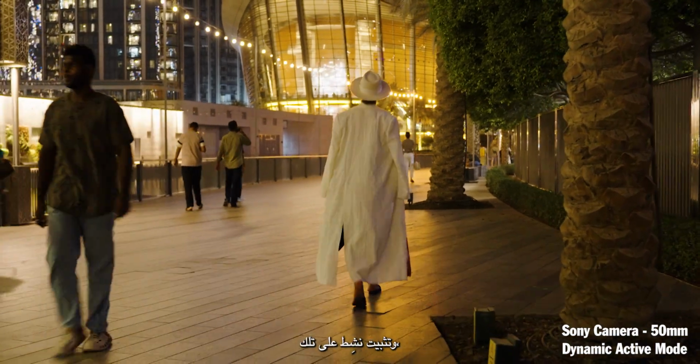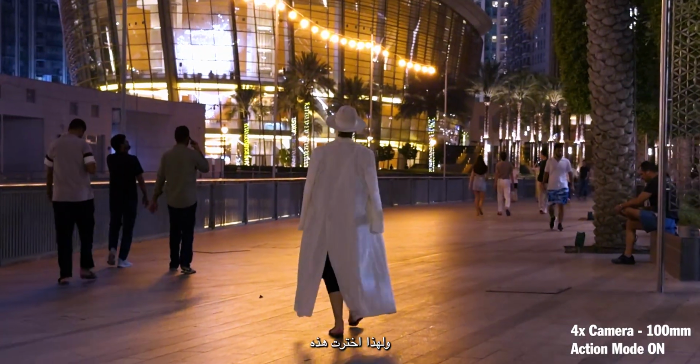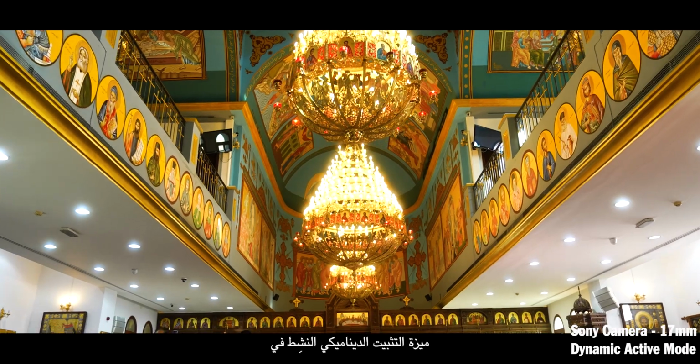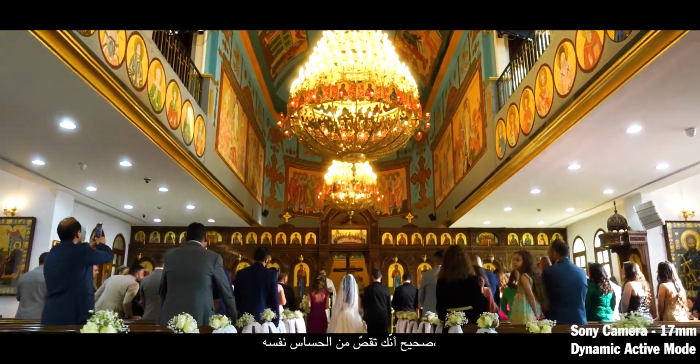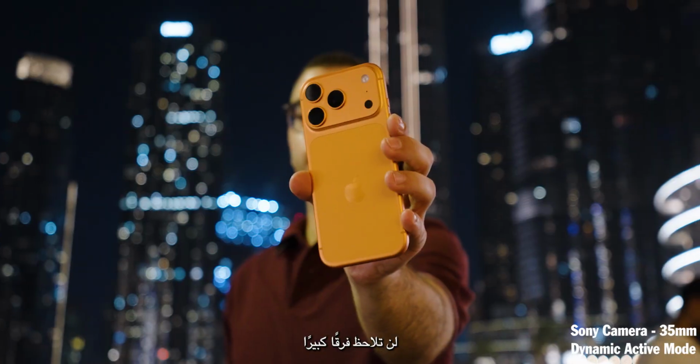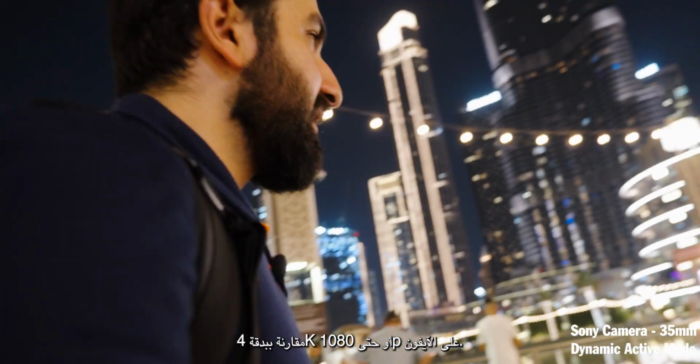Comparing that to the Sony camera, you have dynamic active stabilization on the ZVE1. That's why I chose the ZVE1 over an FX3, because the FX3 doesn't have the AI chip, which gives it the dynamic active stabilization. The dynamic active on the Sony is amazing. You are cropping on the sensor itself, but even with the crop, you won't notice a huge difference between the quality in 4K or even 1080p.